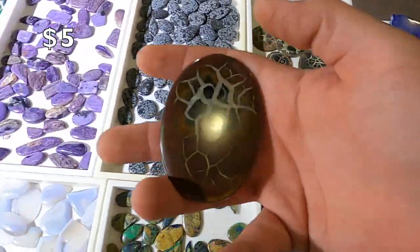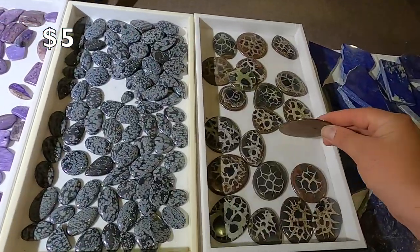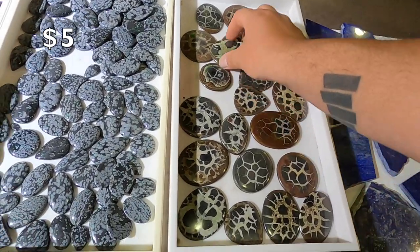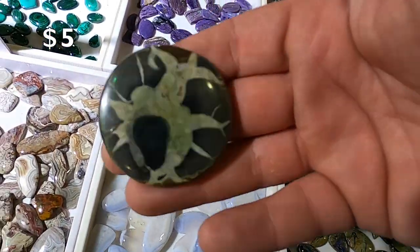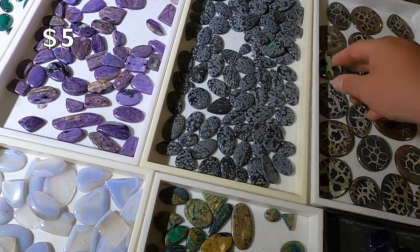These are some cool Moroccan septarian cabochons. You don't see too many septarian cabs, I think. This is a cool piece with lots of green. Again, all of these are $5.